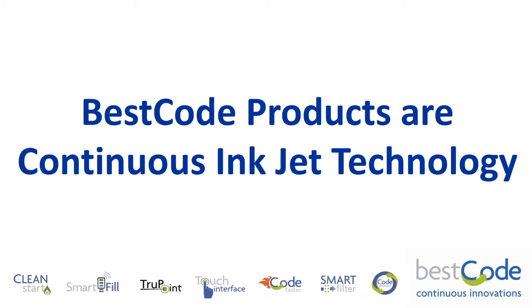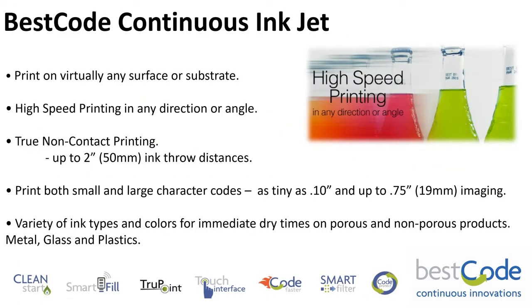All right, very good. So we're moving on here to the BestCode products or continuous inkjet technology. And the benefits of the technology are we can print on virtually any surface or any substrate. So metal, glass, plastic, so non-porous, semi-porous, and porous, just anything. With dry times as quick as a second.